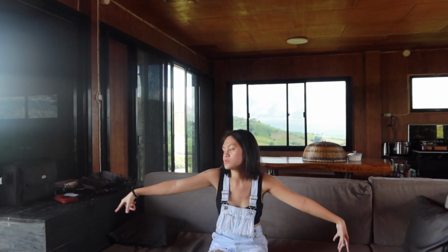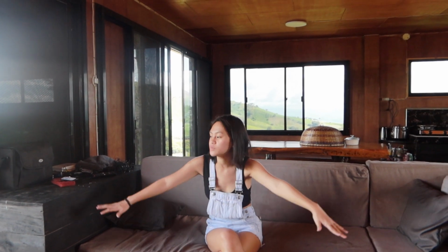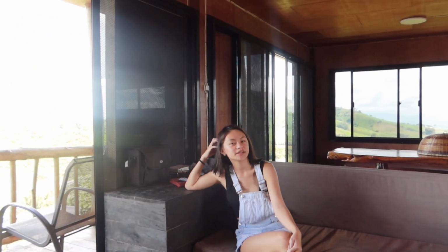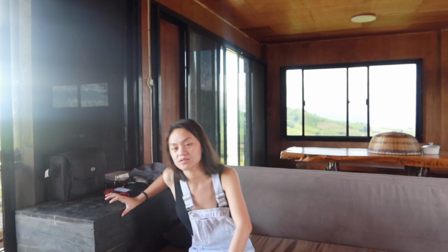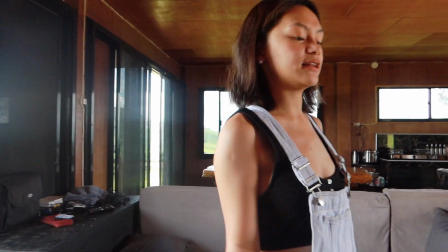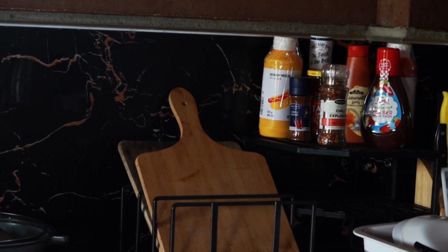But anyway, this is the couch. We DIY'd this one. My dad and my brother were the ones who really made this. Well, they didn't make it themselves, but they had it made. It's an L-shaped couch with this mini desk area where you can place your laptop. This is where I do most of my online classes, since the Wi-Fi is stronger here compared to my room. So this is where I set up. It also has a socket here, so it's very convenient. So yeah, this is basically the living area, and now let's go to the kitchen and the dining area.